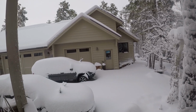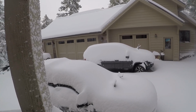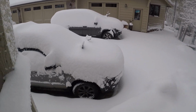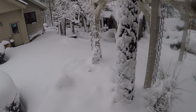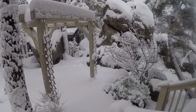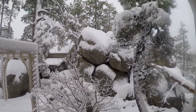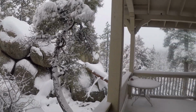Here's the cars. Completely buried. And you can see how much snow there is on the ground around the cars. And this is from what they initially said was going to be 5 to 8 inches, and then they reduced that to 3 to 5 inches, and then that was reduced to 1 to 3 inches in the forecast yesterday through last evening.